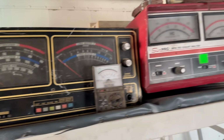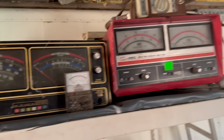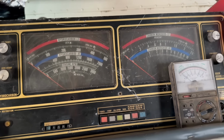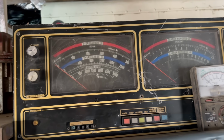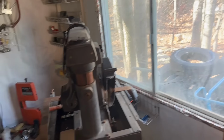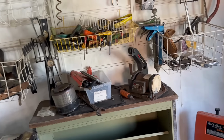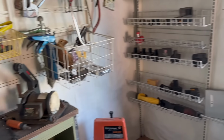I'm trying to be careful just to buy what I need right now or what I might need, but look at this thing. Hydrocarbon, carbon monoxide detector. Is that like out of a mine or something? Somebody watching at home knows better than me what that thing is. Lots of screwdrivers and tools.